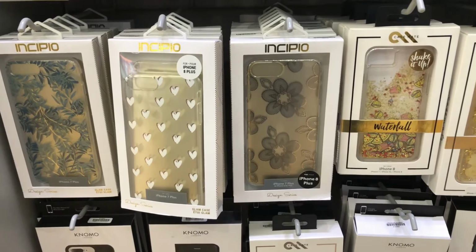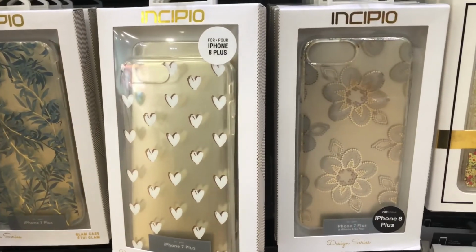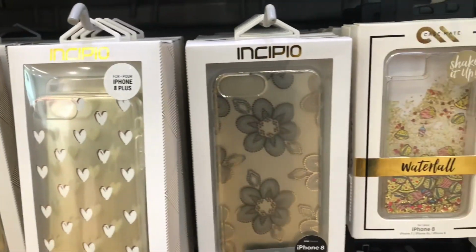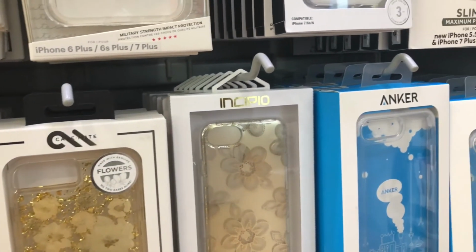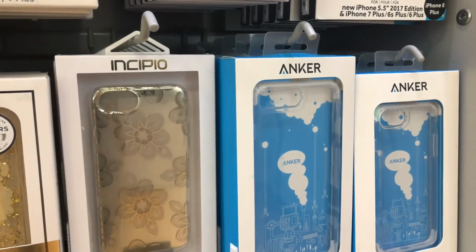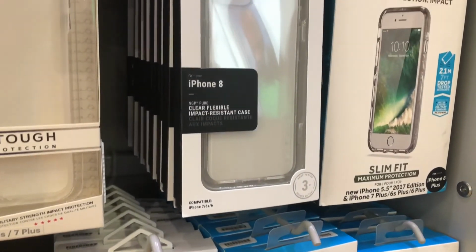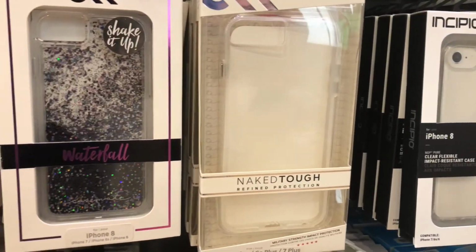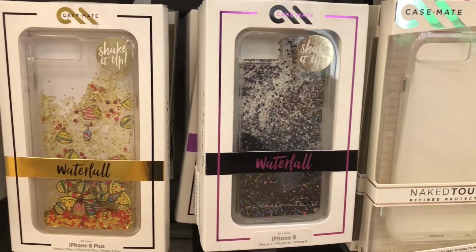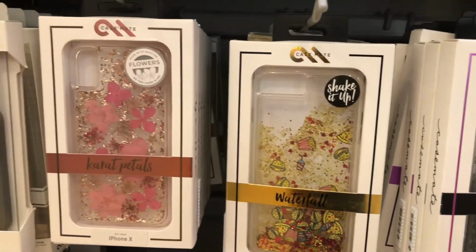So here you can see some of these cases that have more like a different style to them, which you can also look at. I think these are really pretty, especially for girls, if they want something that's not just plain or something. So yeah, these are some other things that you have available if you're looking for a cheaper kind of case, but also a really nice design and quality.